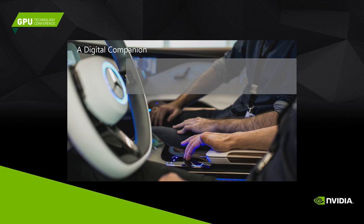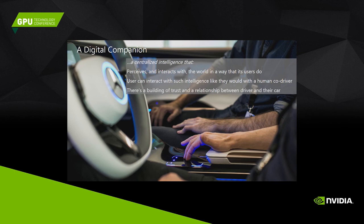At the end, we are defining a digital companion. We look at the car as a digital companion. We want the car to be your digital companion. It's a centralized experience, a centralized intelligence that we put in the car that perceives the world just like anybody else. That's the first step. So that intelligence, that's AI in the car, has to perceive the world just like all of us. And then it has to be able to interact with the user inside the car in a way that any human would interact with the user. And it has to be able to build trust between itself and the user, so the user can depend on it, because at one point it will help the user and automate things for the user.